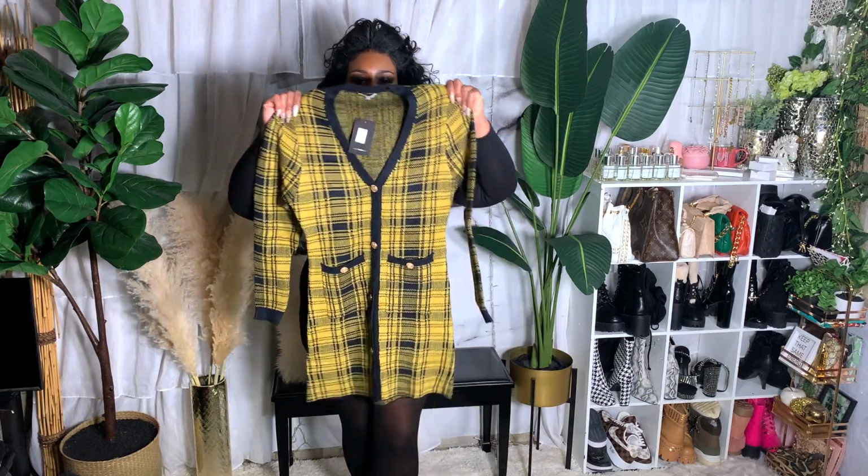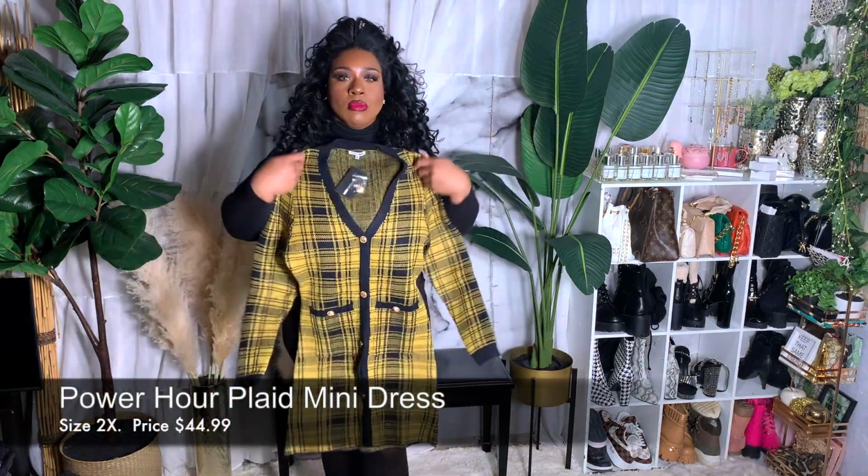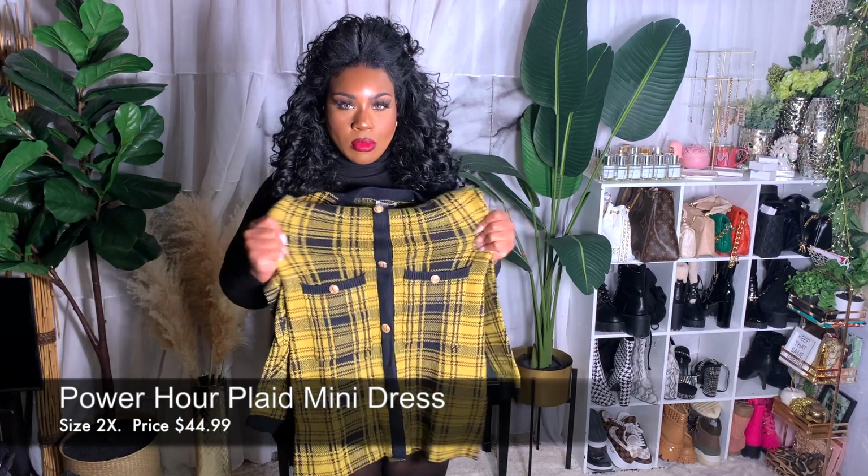I have the Power Hour plaid mini dress in a size 2X, $44.99. This thing is stretchy, it's thick, and it's warm, and it's so freaking cute, and it has actual pockets on it in the front.